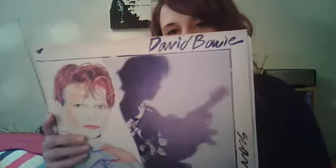Scary Monsters and Super Creeps even. Bear with me. Yeah, everyone knows, I think, the story behind this cover. The shoot, he was kind of completely smashed out of his face or drugged up, so the actual images they took were barely usable. So last minute they got an artist to do this. I can't remember who the artist was, but that's pretty well known.